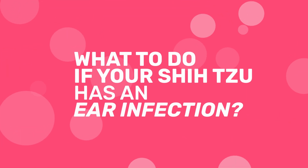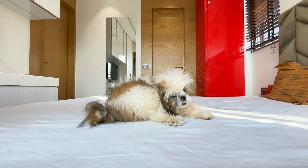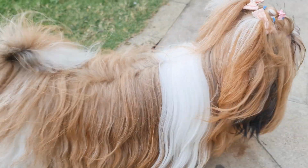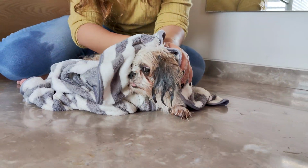How to prevent ear infections in Shih Tzus? Prevention is always better than cure, especially when it comes to something as uncomfortable as an ear infection in your Shih Tzu. Luckily, keeping your Shih Tzu's ears healthy doesn't have to be complicated. A few simple habits and routines can make all the difference.